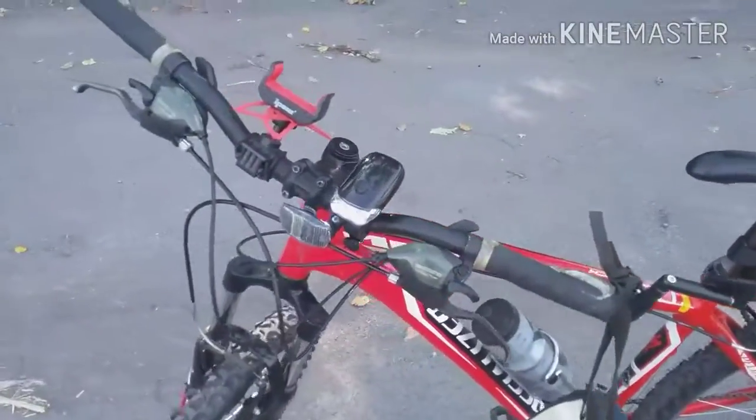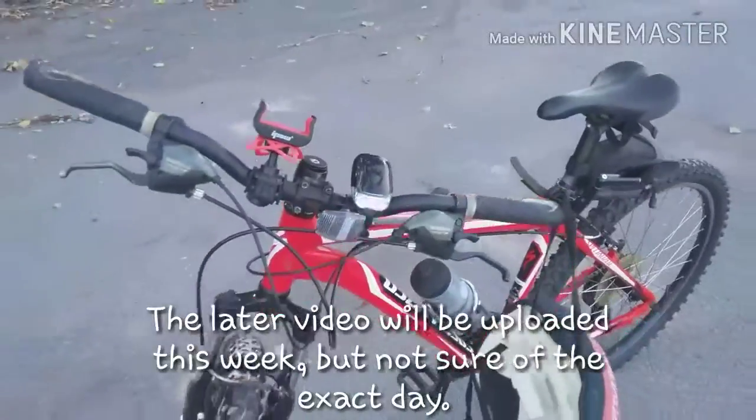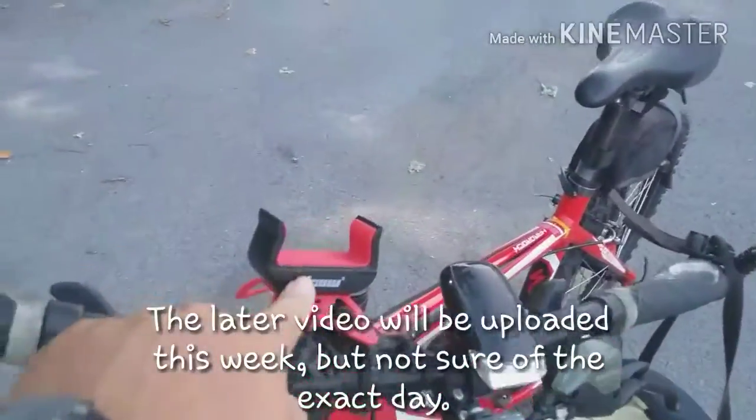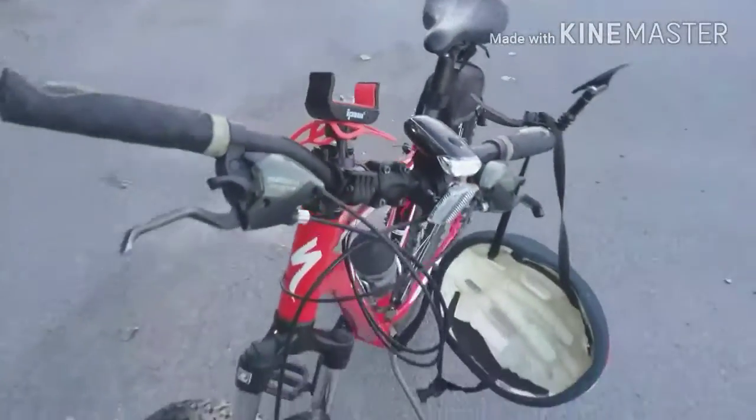So in a later video, I'm gonna do some biking runs, especially with this cell phone mount that's still on the bike.